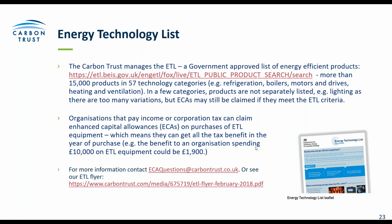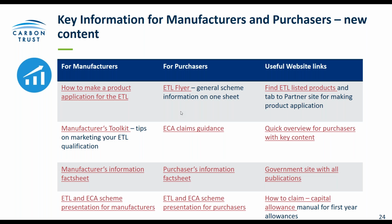One of the key benefits of the energy technology list just now is that organisations that pay income or corporation tax can claim what's called an enhanced capital allowance on the purchase of ETL listed equipment, which essentially means that they can get all of the tax benefit in the year of purchase when they are spending money on ETL listed equipment. So there are a couple of links on the slide there. I would suggest that if that is of interest, have a look at the information listed via those links. Via those links, there is also quite a lot of information, both for manufacturers and purchasers of energy efficient equipment, with a lot more detailed guidance on the scheme and its benefits.